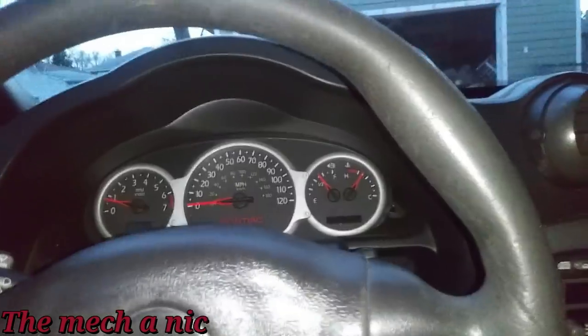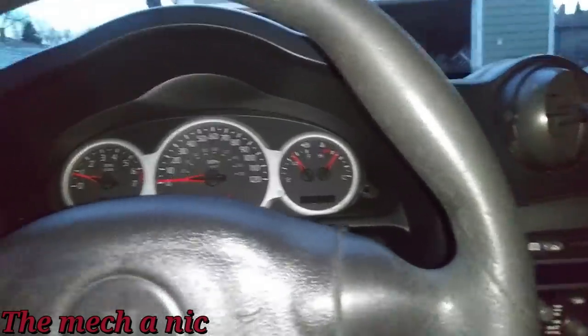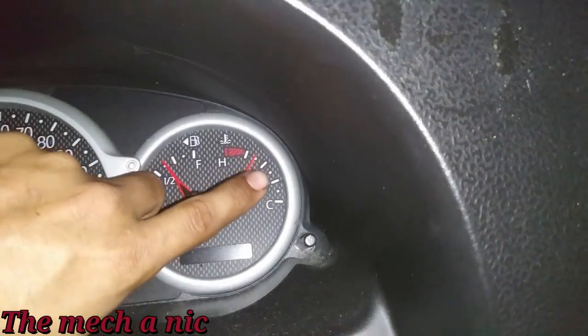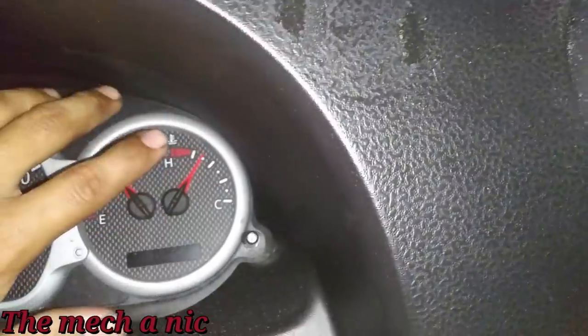So as of right now, driving the car for over an hour and the engine's still running, as long as it keeps doing this same dance right here, I'm perfectly happy with this. And I hope the owner gets plenty more time out of this car. But that's it for this one.